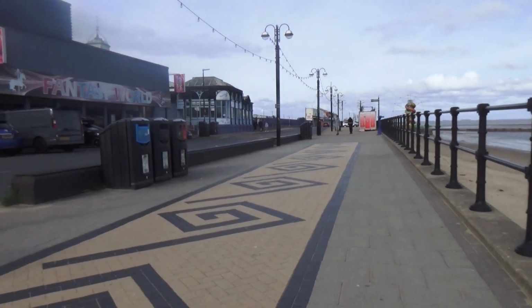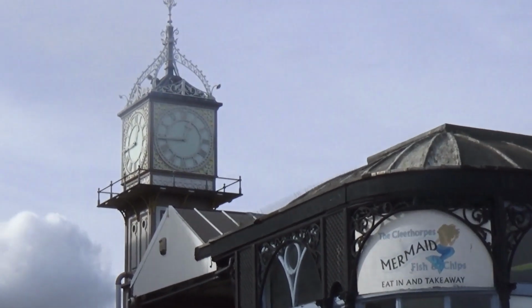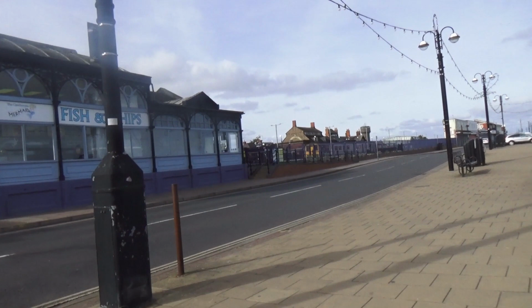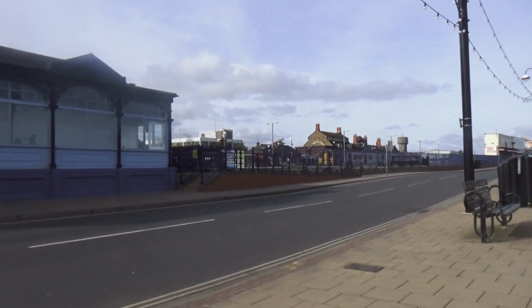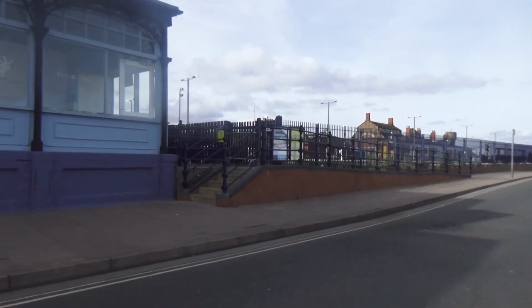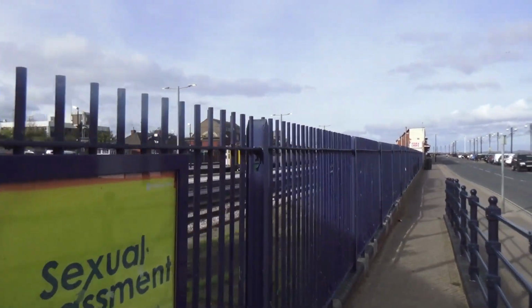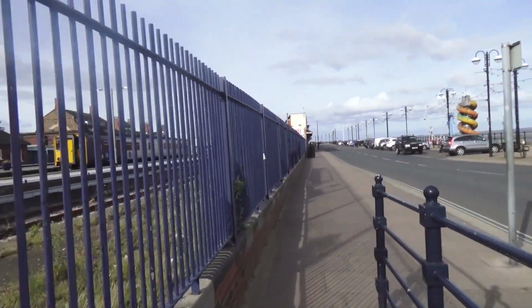Train station just here, so I'll have a look at the train station. I love the clock tower on here, very Victorian looking, I'd say. I love that type of building, the architecture on it. So we're now at the train station. It's looking very deserted down here though. Give you a view back on the actual bit of canopy they've got up there.